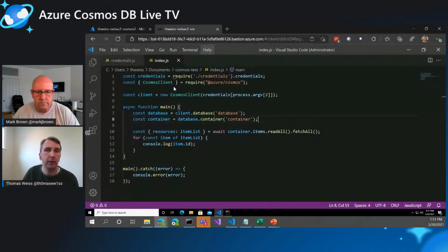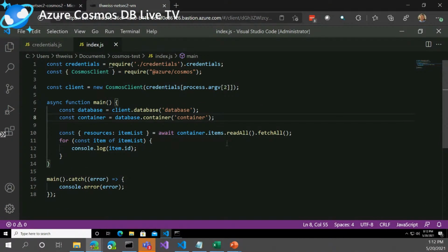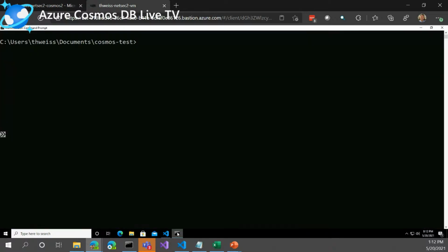Okay. Now here I am in a VM running in the same VNet. So the context here is that I am running in that VM that has been attached to my Cosmos DB account through a service endpoint, and I have just a very basic sample JavaScript function that tries to fetch all the items I have in a specific container from my database. Now, if I run that code with Cosmos 2 as the connection string I want to use, well, obviously it works, right? Because I am in the VNet and I am completely allowed to access my Cosmos DB account.